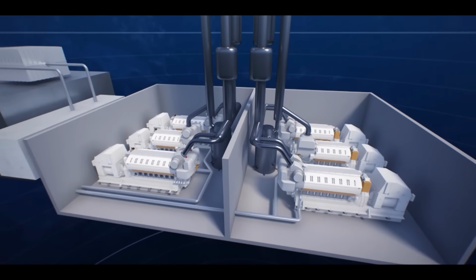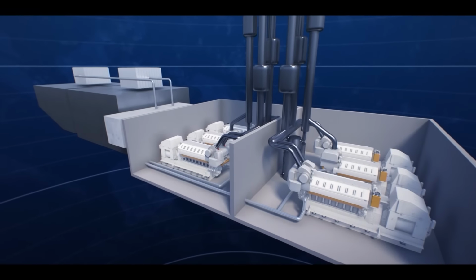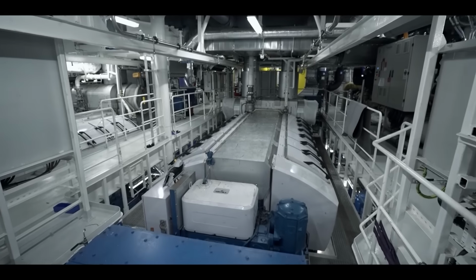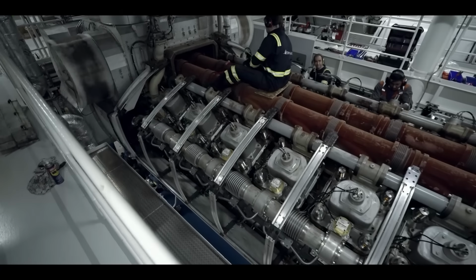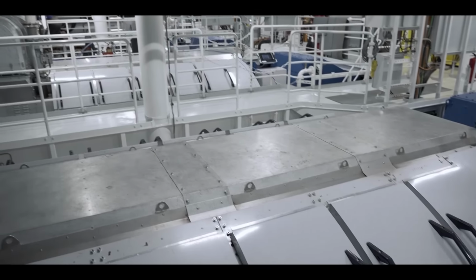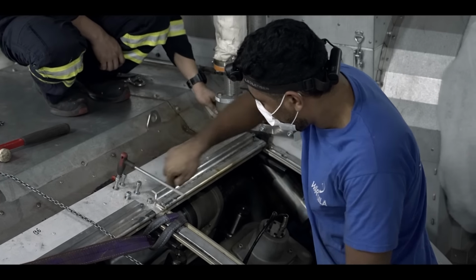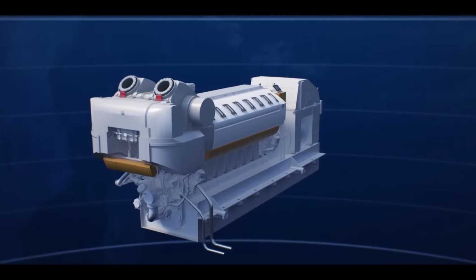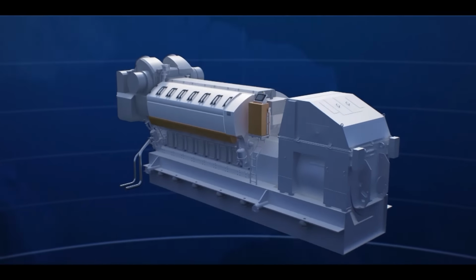This is made possible by 6 powerful generators installed in 2 engine rooms adjacent to the tanks. Each room houses 3 generators, 1 with 10 V-cylinders and 2 with 14 V-cylinders. This massive machinery setup has been specially designed for the Commandant Charcot. The ship can run on just one of these 6 generators, providing redundancy for maintenance operations without compromising navigation. The engines are equipped with dual fuel technology, allowing them to run on natural gas or low-sulfur marine diesel.